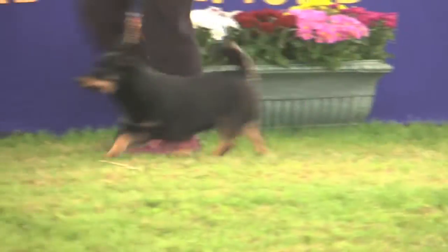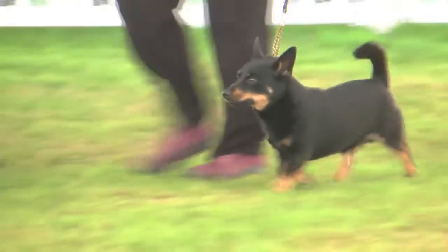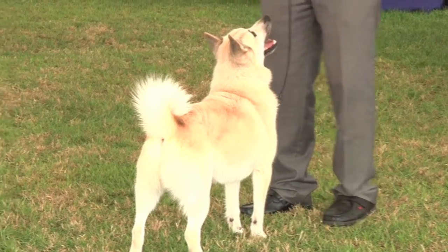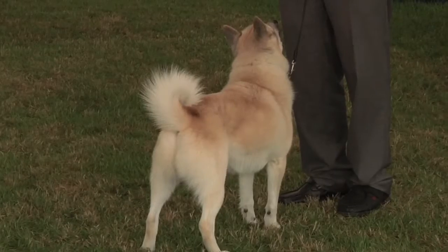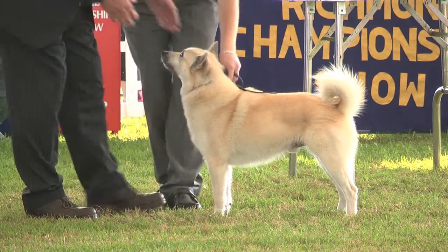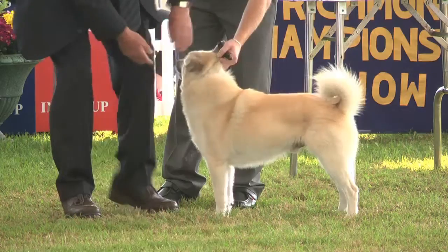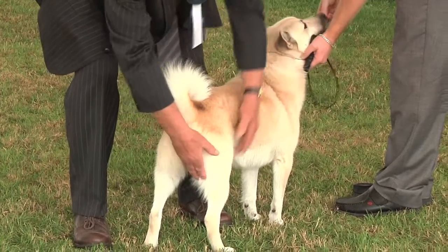Lancashire Heeler, 3145. Now we have the Norwegian Buhund, number 3166, a dog selected by Rony Durgins as his best of breed winner from an entry of 26.